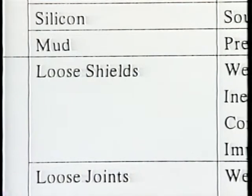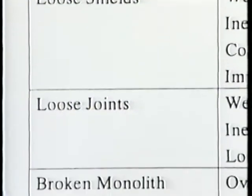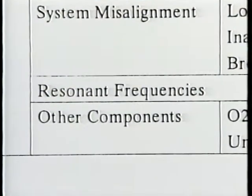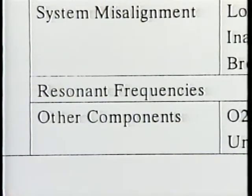As you can see from this table, there are a lot of things that can cause a rattle that seems to be coming from the catalytic converter. Rattles can come from loose shields, loose joints, a broken monolith, misalignment of the exhaust system, resonant frequencies, and other things, such as a loose oxygen sensor or a loose underbody heat shield. Except for a broken monolith, the fix doesn't require replacing the catalytic converter. So be sure to rule out these other possibilities before you replace a catalytic converter to fix a rattle.